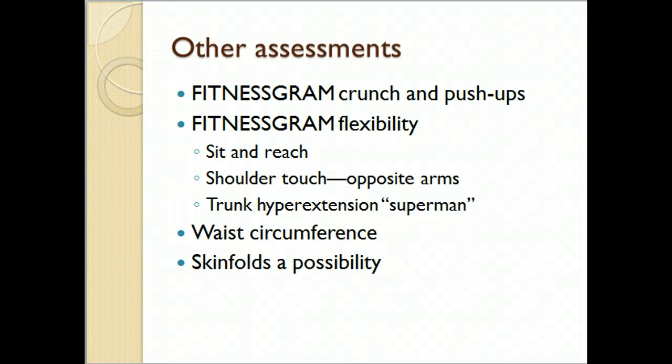There are some very good flexibility programs, testing the standard sit and reach test for hamstring flexibility, the shoulder touch: put your opposite arm behind your back, see how much you can touch and how much distance is between the fingers. The trunk hyperextension, Supermans, how much they can come off the mat, so you measure from the mat to their chin. Waist circumference measurements, just like with adults. There are some norms, and I'll have to look for that and post the norms for that.